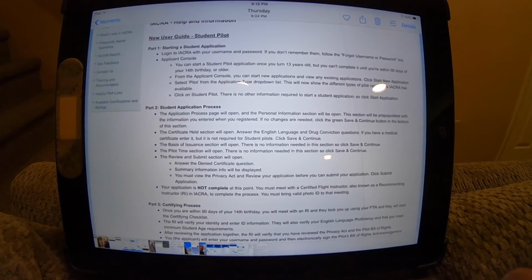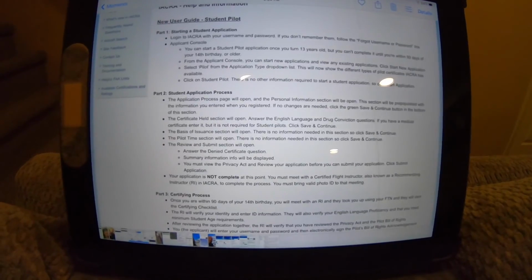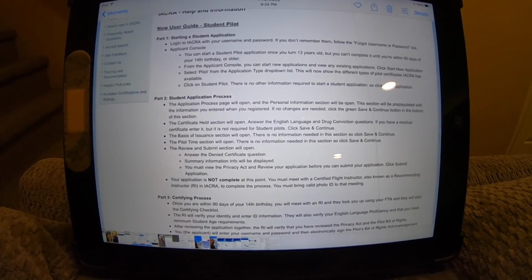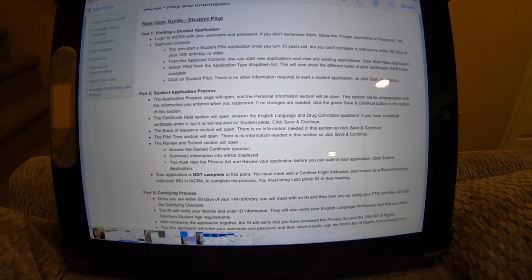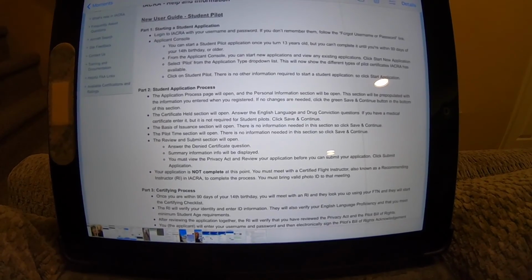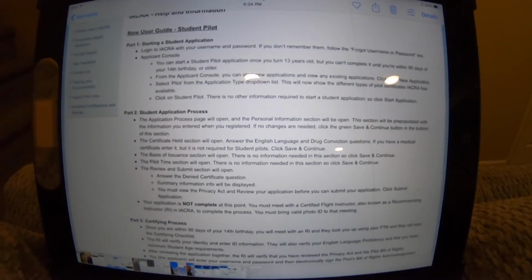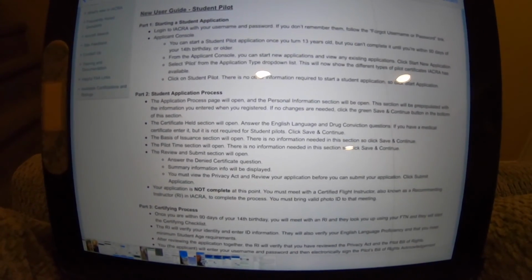Okay, so once you create your account, your username and password, then you'll go to a screen, and it looks kind of busy, but this will be the next screen that you'll see. And this is basically the new user's guide for the student pilot, and it'll walk you through part 1, part 2, part 3 of the whole student pilot certification application. It is very, very simple and very self-explanatory. Again, this screen looks busy. It sounds very complicated. It's not.